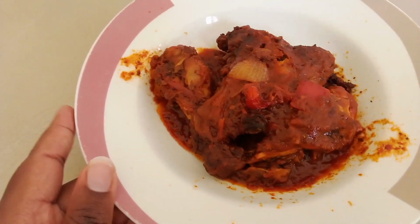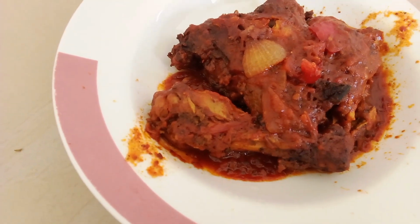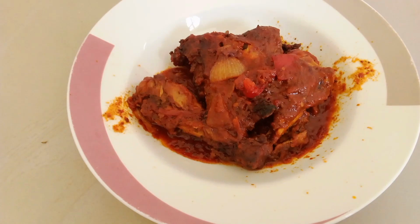I'm having some chicken for lunch. It's a little bit dry. I don't like it being too wet. And I'm going to have it with some salad and some chapati.